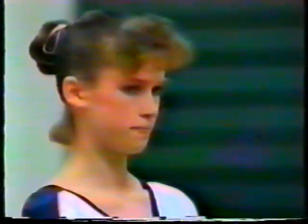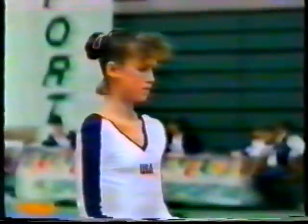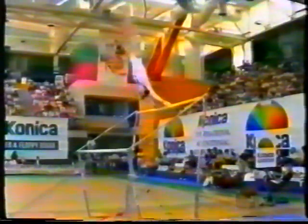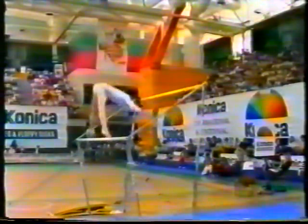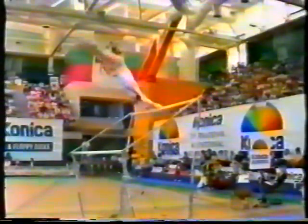Uneven bars. Tricia Forston of the United States, 17-year-old from Houston, Texas. Tricia currently in fifth position with 9.35. Tricia choosing to mount over the low bar, like many of the gymnasts, straight onto the horizontal bar into her giant circles and immediately into her release recatch element. The girls are required to show at least one, but there is a second one moving from the low bar to the high bar.